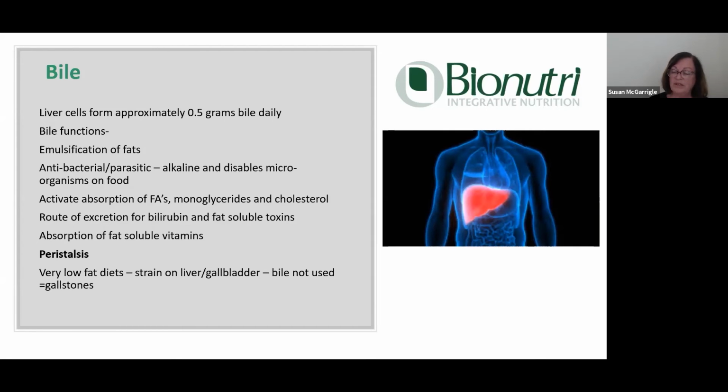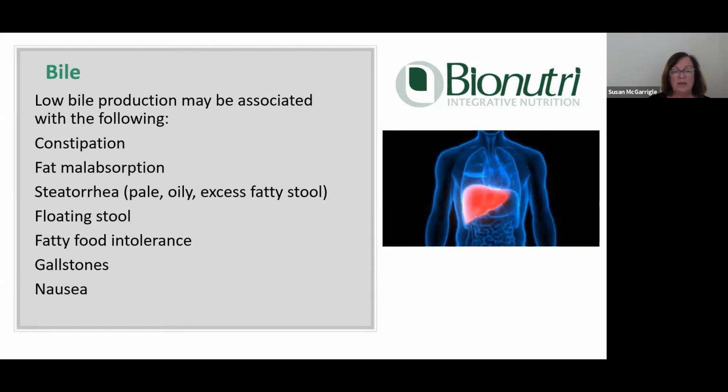I think we all realise that quite a few gallbladders are taken out surgically, and it's very sad really, because it's a shame that this has happened. Is it because they've been on very low fat diets, or is there another reason? And that's the big one for me, constipation, because it slows up peristalsis, fat malabsorption, pale, oily, excess fatty stool, floating stool, fatty food intolerance, gallstones, and nausea. It really is a major port of call, the bile.